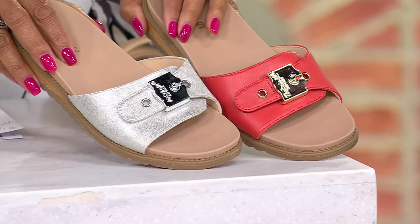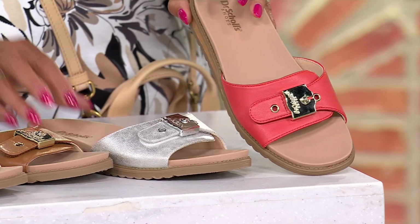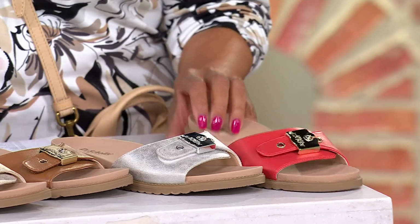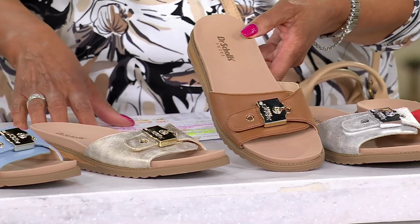So let's remind you really quickly, because over, I think, 500 pairs are already spoken for, and these are now $34.99. That's 40% off to get a good little sandal from Dr. Scholl's for the summer. So this is your vintage red, 3 dozen left. This is silver metallic, 4 dozen left. And by the way, that has the silver tone buckle detail.